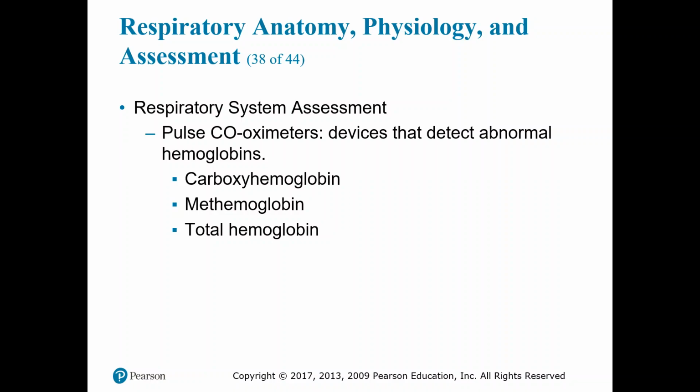Pulse CO oximeters use multiple wavelengths of light to detect various forms of hemoglobin found in humans. Like a pulse oximeter, they detect hemoglobin with oxygen bound, oxyhemoglobin, and hemoglobin without oxygen, or deoxyhemoglobin. Depending on the device, they can also detect the following: carboxyhemoglobin when carbon monoxide is present, like we've discussed.